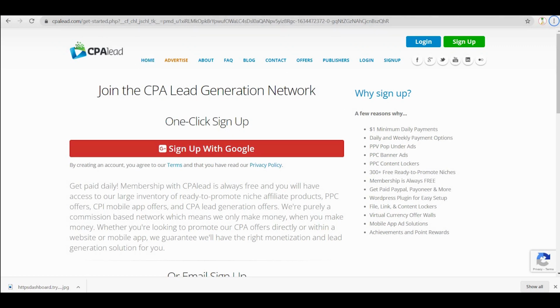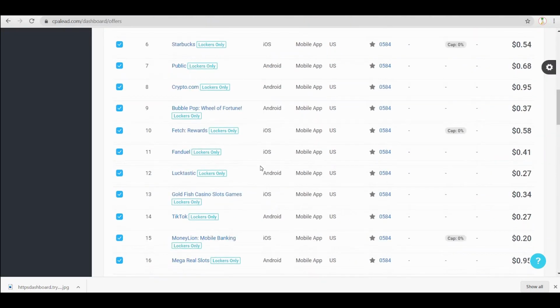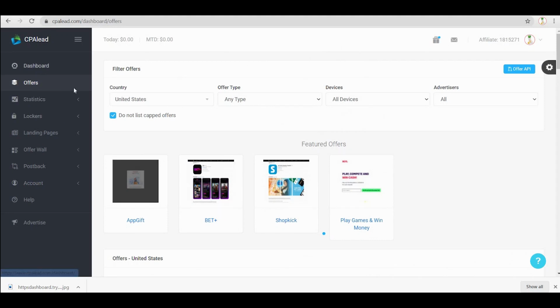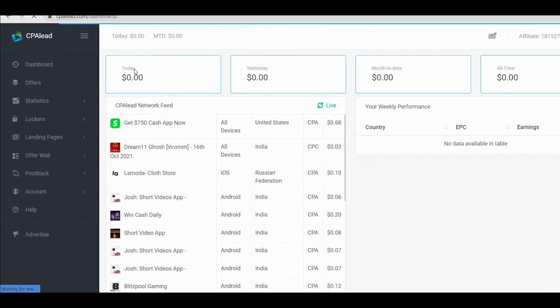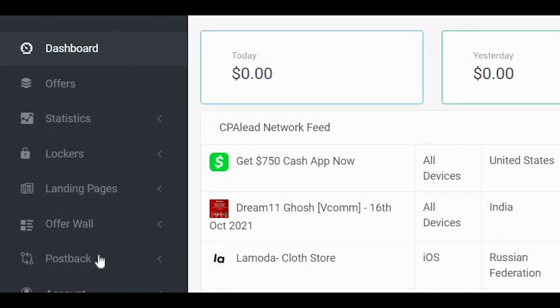After you sign up for this site, you'll be directed to this page. This is where you'll find your dashboard. You may also view how many sales you've made by scrolling down. You won't see any sales yet because this is a brand new account. Here, you'll find your offers, statistics, and the ability to construct landing pages, among other things.